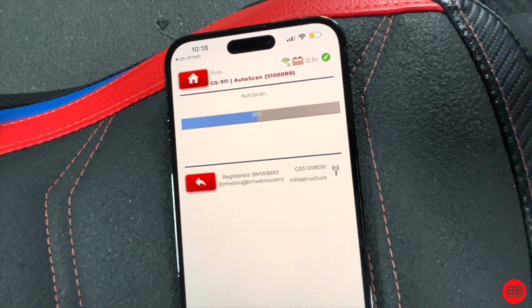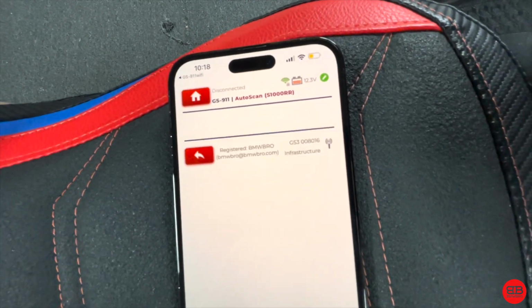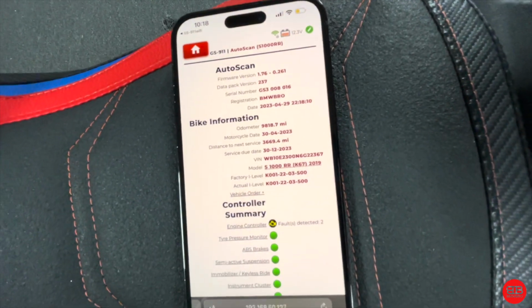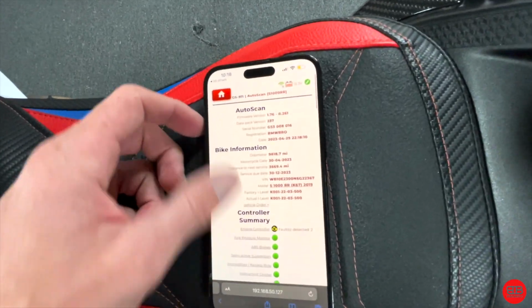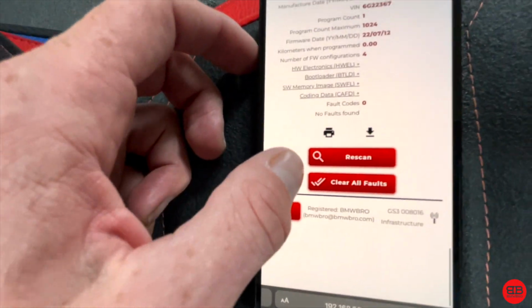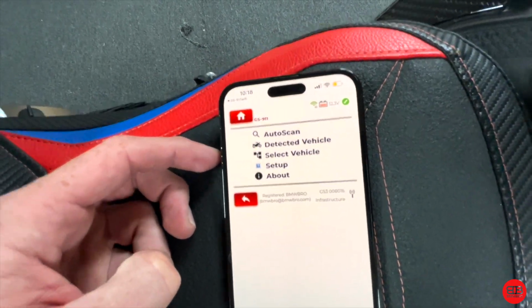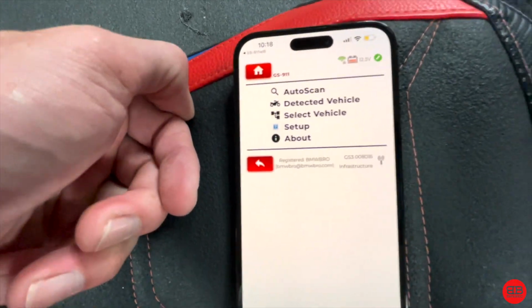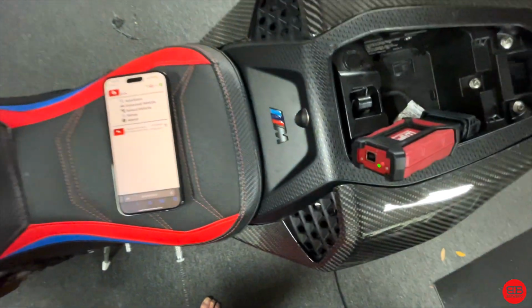In my case, I cleared the codes just because I wanted to make sure I was starting with a fresh system and no previously existing codes. So I went ahead and cleared the codes, which I don't know where the option is. Down here at the bottom: reset all faults or rescan. We're not gonna hit either of those because I wanna leave the error there for the guys I'm gonna take it to. So that's a pretty cool piece of kit.